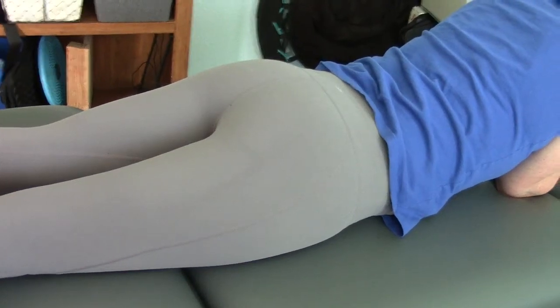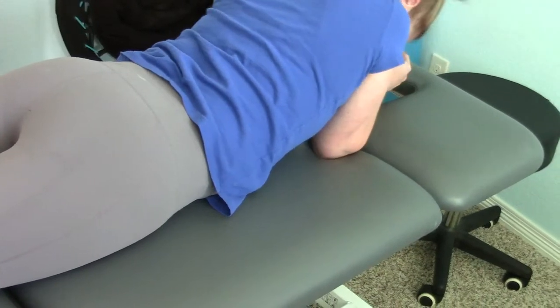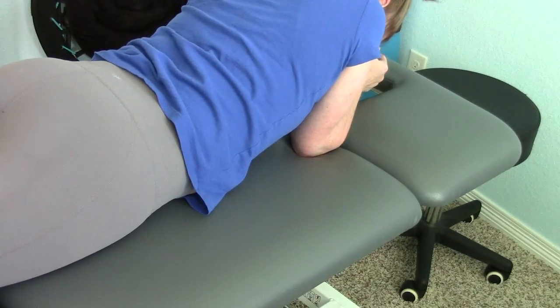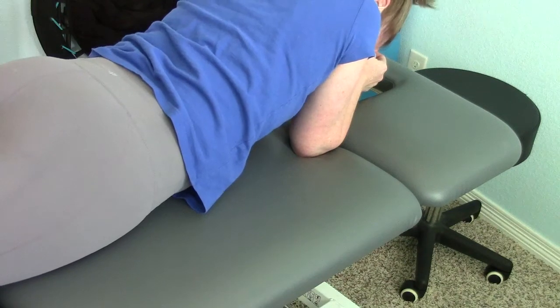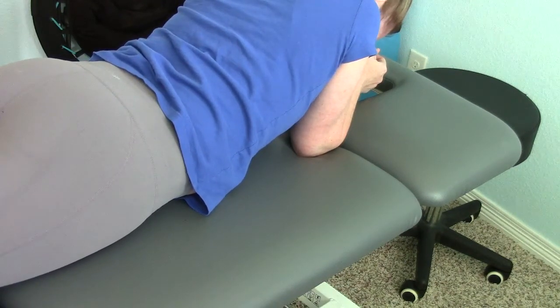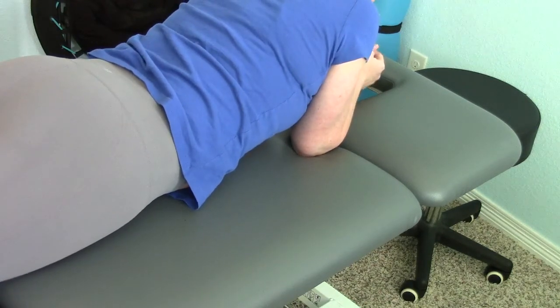This is my client Epi, who I've seen recently, and this is her third visit. We've treated a couple of patterns in the pelvis, and today it presents anew. I'll have her describe how she feels.